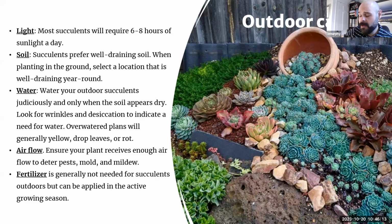So if you are going to be working with outdoor succulents and cacti, some considerations you want to keep in mind are, first and foremost, light. Most succulents do require up to 8 hours of direct sunlight a day. There are some plants that could potentially grow in shadier applications, but outdoors that's tougher. So you want to make sure that you have a nice sunny location for these plants.